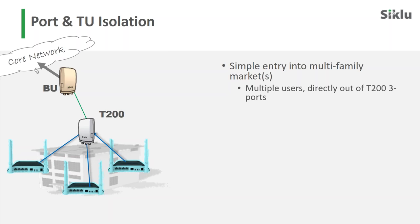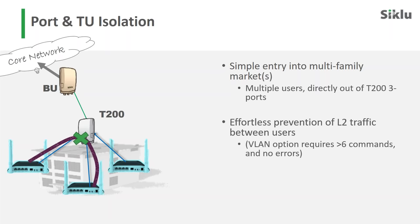However, that could be a kind of a security risk, because now these two units in the same building could be talking to each other. A classical solution for this is to use VLANs, but now the VLANs need to be provisioned all correctly, both on this residential gateway and on the terminal unit, and maybe in other places in the network, which means that there is room for error, if not additional labor.